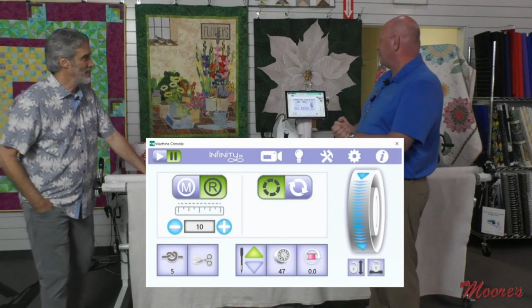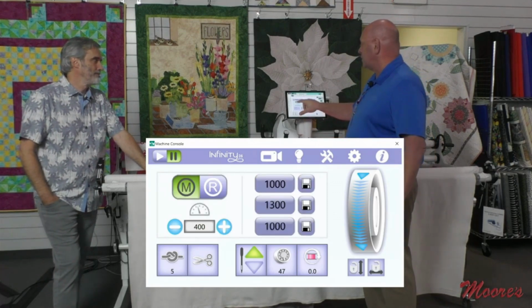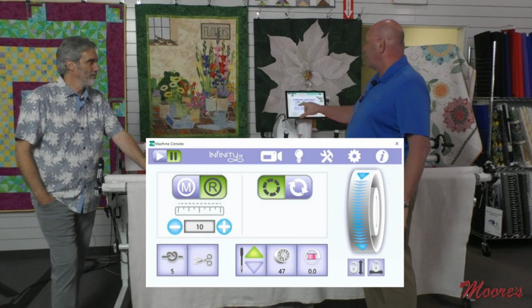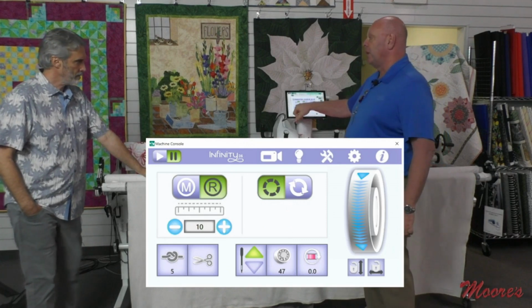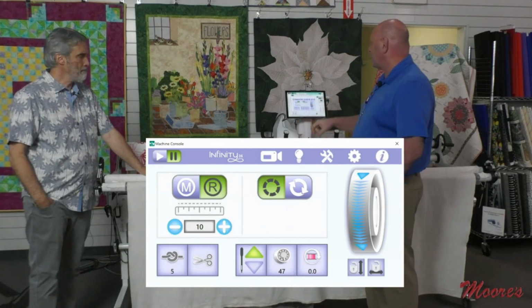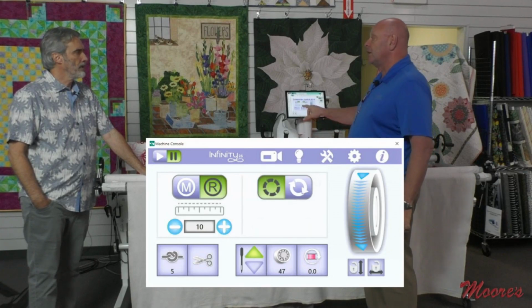Redo it. Happens to the best of us. So here you've got all the same controls. You've got manual and regulated, your stitches per inch. These are your tie-offs. The Infinity has a thread cutter, so you actually have the ability to cut the thread by pressing a button. You have precision and cruise. Your needle up, down.